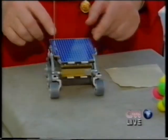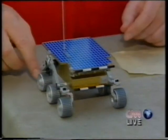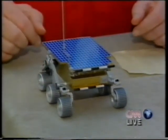And at the same time, we're learning about how small rovers can actually work on the surface of Mars by doing things like taking pictures of the wheel tracks. Donna, that little buggy is so cute. Kids around the world are going to be nagging their parents for one of those.